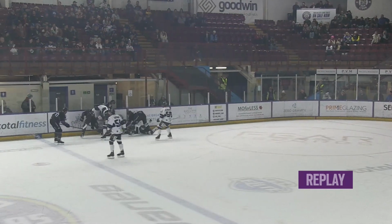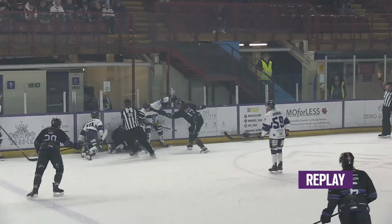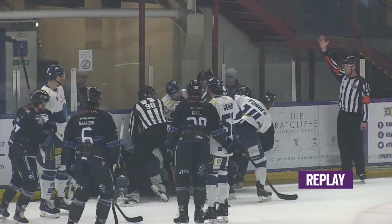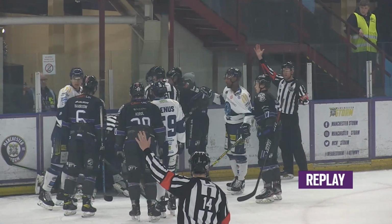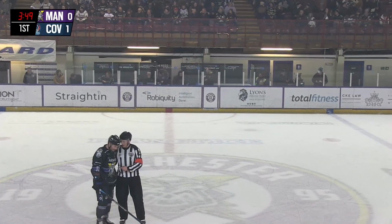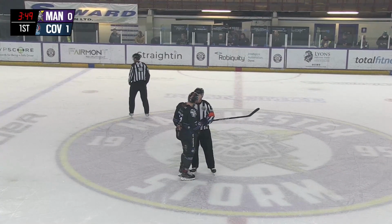Oh, Lashinsky gets checked from behind, and David Clements kind of comes into play, the big brother. As you can see, Hazeltine desperate to try and get David Clements off of him. We'll see if there are going to be any Blaze penalties. So far, it looks like it's only the Storm that are going to be penalised here. So the Coventry Blaze will get their first power play of the night.